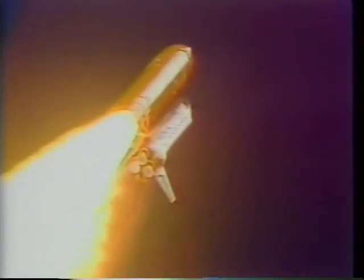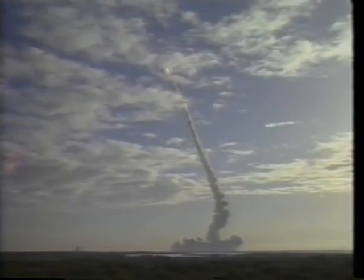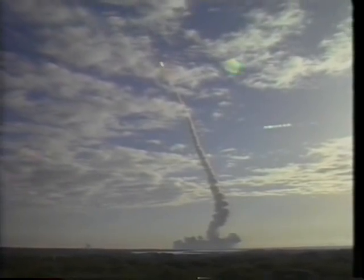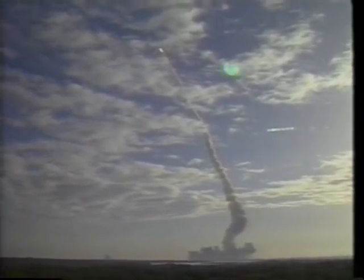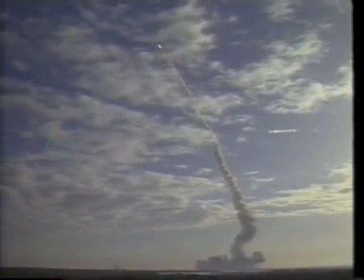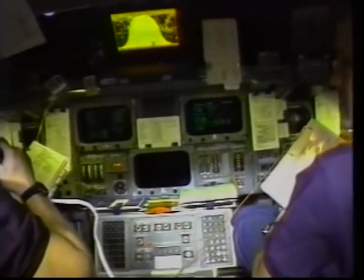As you all know, the solids burn for about 2 minutes, then they separate. Here's a nice shot of the turn to flying up the East Coast. Once we get off the solids, it's another 6.5 minutes to our orbital velocity, 17,500 miles an hour. And then once we get to MECO, it was time to set up shop on orbit and get DOD-1 deployed, and I'll let Guy talk a little.